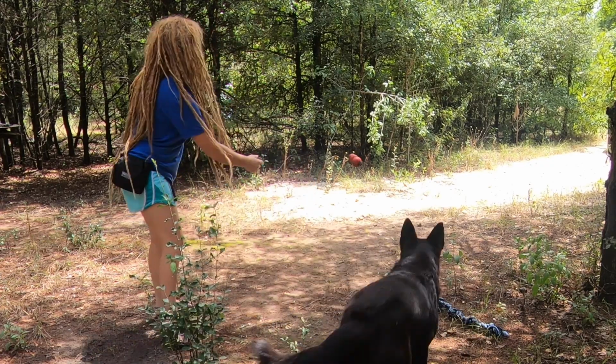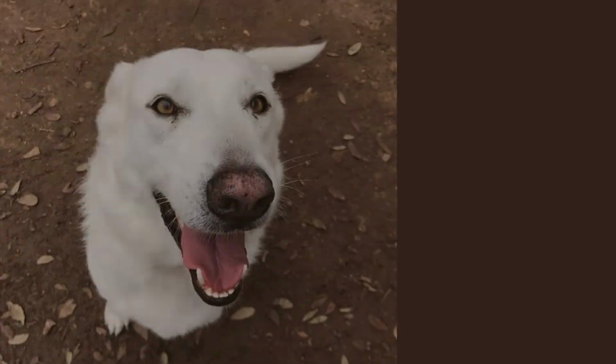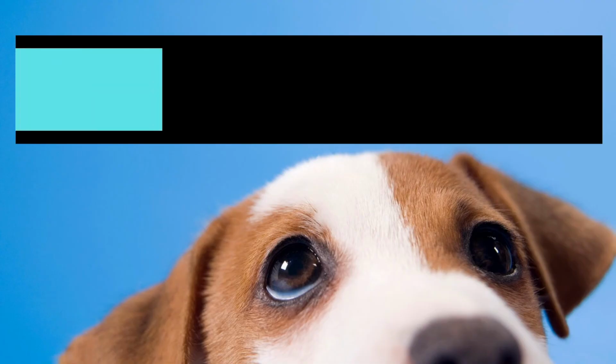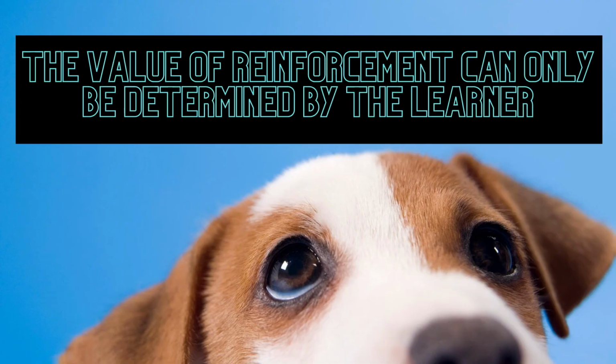The key is to gauge if the reward is truly reinforcing to your dog. If your dog's eyes light up and their body wiggles when you present the reinforcement, you've probably picked an ideal reward. On the other hand, if they seem indifferent, you might want to try something more valuable to your dog. Remember, only the learner can decide what's reinforcing to them.